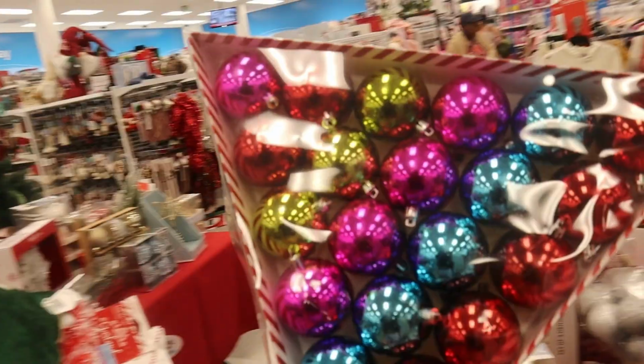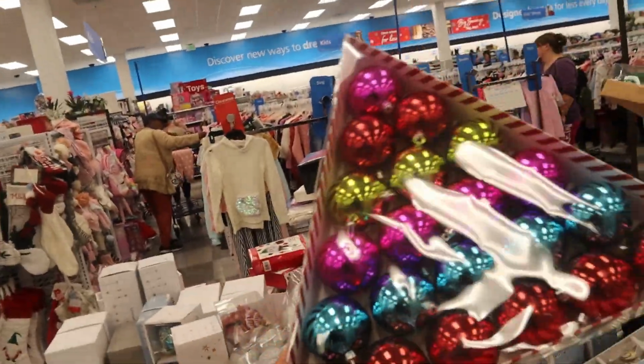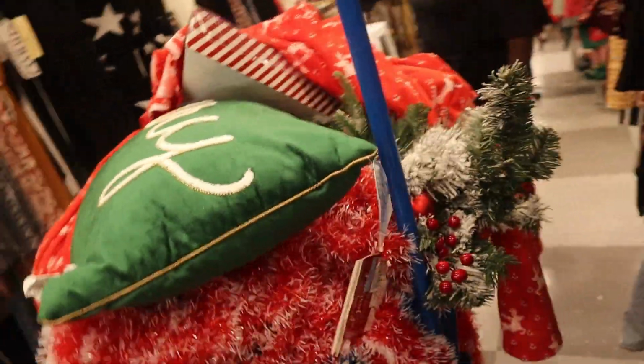We'll see. Is that why it's on sale? Because it's open a little bit. Someone wanted to get a peek. Wow, look how much we filled this small cart up. It's so tired. It's like, help me, help.